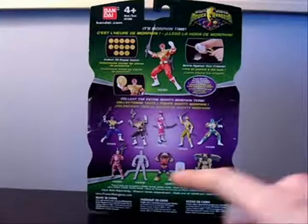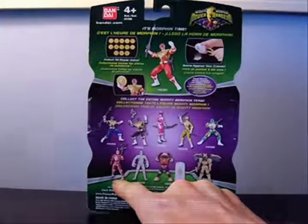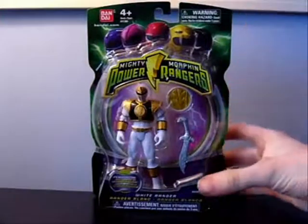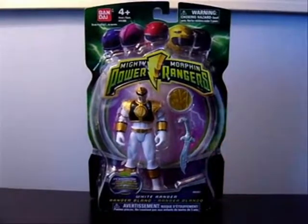So there's Lord Zed. I have him. Enough is enough. We don't want to go through this. It's review time, or, as they say, it's morphin' time. So, alright, let's get this review going with this figure out of package, and we will see what the contents is for this toy.